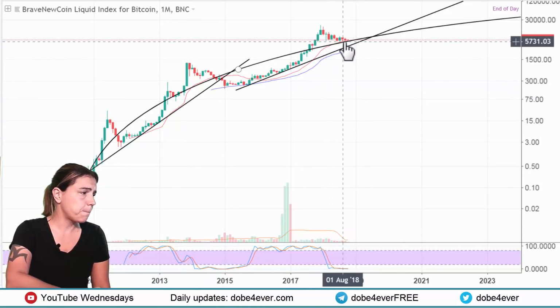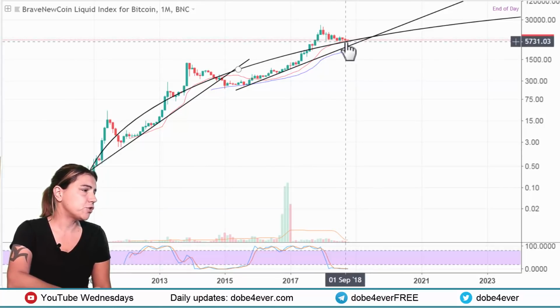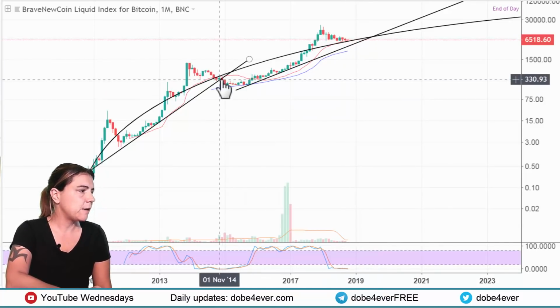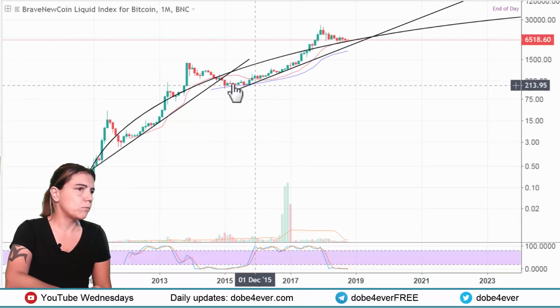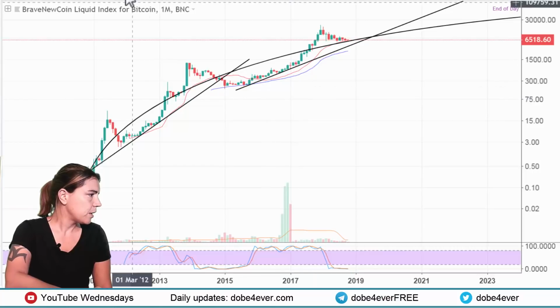We could be bouncing here. I have been pointing to the 20-month moving average. It's a very strong moving average, so it could actually hold here. It's not impossible, but typically it'll go very undervalued before finding a bottom. So you need to take this possibility into consideration as well.